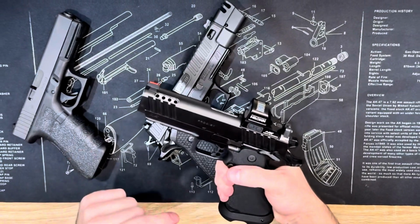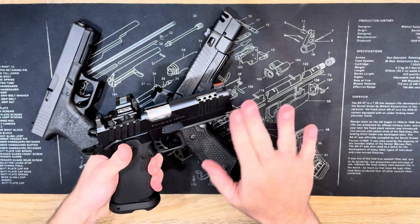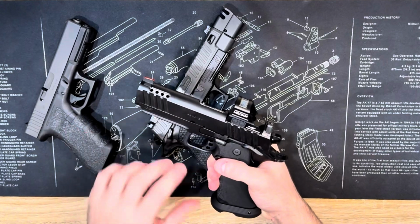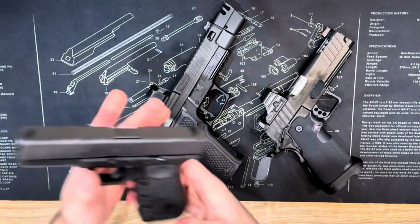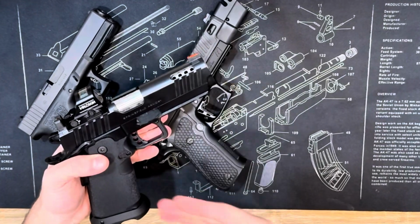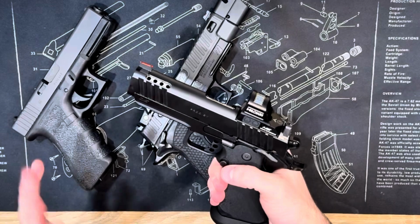Another big downside to the 2011 platform is reliability, in the sense that these guns are more like Ferraris and not necessarily Honda Civics. They're going to need a lot of care, maintenance, and upkeep, especially when comparing them to something like a Glock 17. Just like a high-end sports car, you get really good performance out of these 2011 platforms, but they do require a little bit more maintenance.